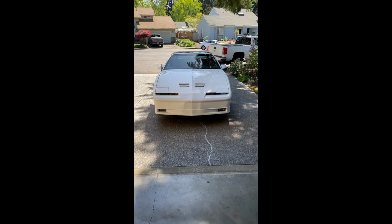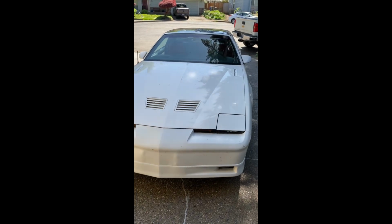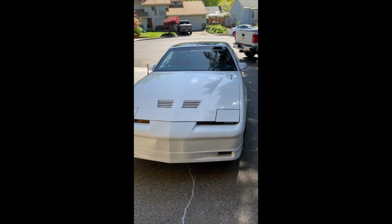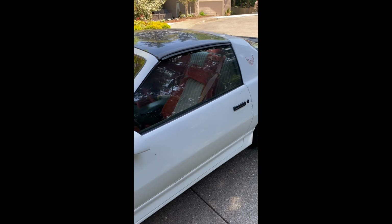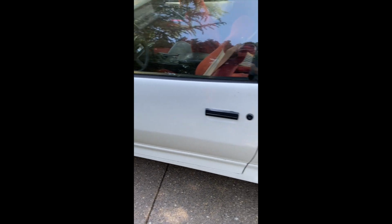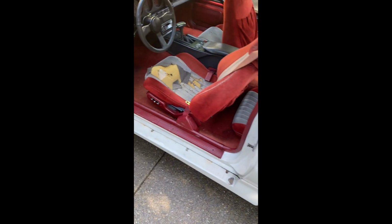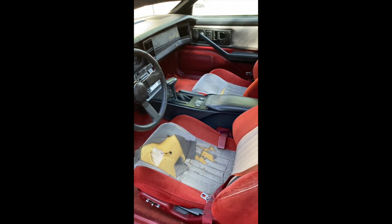I had to eat some lunch, and now the sun has moved, and we've got a little better look at this thing. It's not perfect, but it is a real Trans Am WS6 that has the performance package in it, the handling. Inside, you can see that obviously the interior needs a little work, but all in all, it's not bad. Not too bad at all, really.